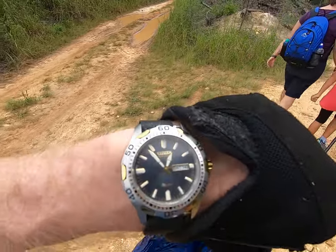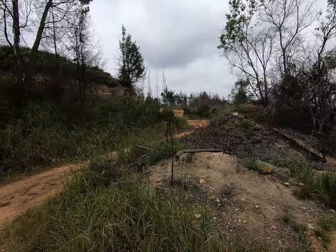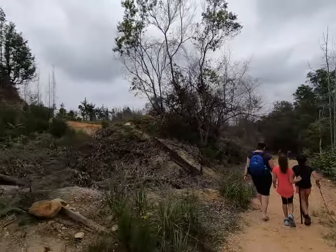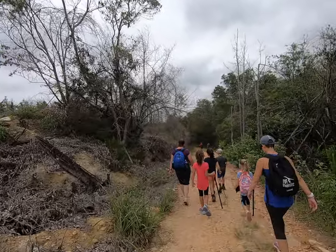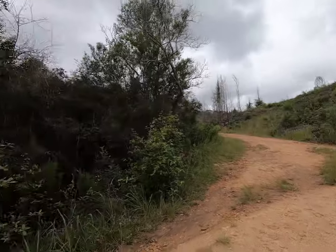Going on to 1:21, and there's the quarry on the left hand side. Road turnoffs there. This is the way ahead. We're taking the right hand side here. That's the way we've come.